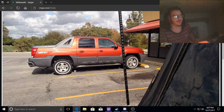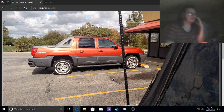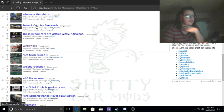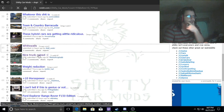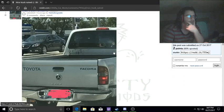And it's on an Avalanche. Why would you put white walls on an Avalanche? You put white walls on like a '57 Bel Air or something like that. You don't put it on an Avalanche. Okay, it's not that bad, but it's not that great either. Nice truck ruined.